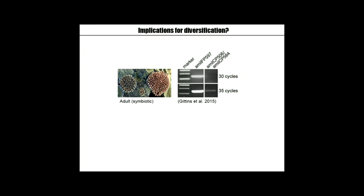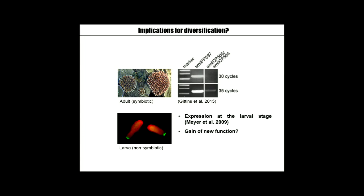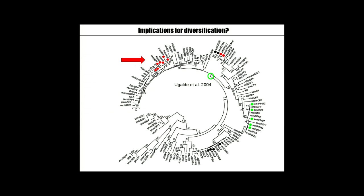So when we looked at the expression levels, again using semi-quantitative PCR, we find that in adult corals, they're essentially not detectable. So we need many, many PCR cycles to actually detect these transcripts in the adult tissue. However, the work of Eli Meyer found that they are expressed at relatively high levels in coral larvae. So it appears that these particular chromoproteins, which have evolved very recently, may have gained a new function in coral larvae. And that brings us back to our phylogenetic tree.